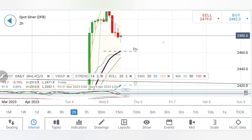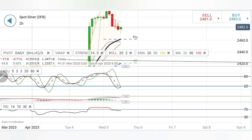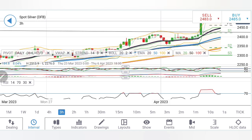If you look at the 2-hour charts, on the 2-hour chart, see lower highs, lower lows, and see one bearish candle. Probably there could be one more bearish candle which might follow, and hence below 2470 certainly you are going to look at 2460 and below levels. The stochastic is oversold. The RSI has also come down to comfortable levels. Previously it was trading overbought.